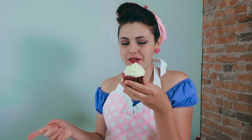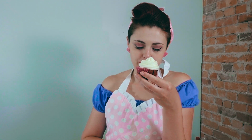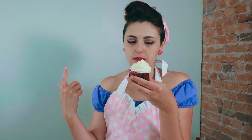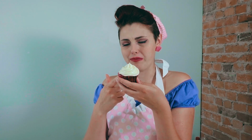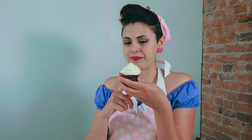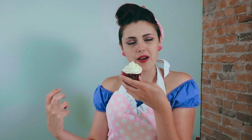Man, after having the other two, this is just so good. It's very similar to the control. Like, actually, I don't even think I can tell the difference. They're both really good. This is weird for me to say, but I might even like the non-hydrogenated Tofutti better. Something about the taste here that's just not as overpowering.